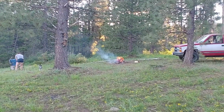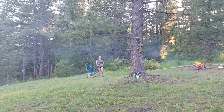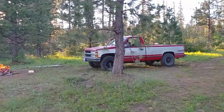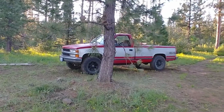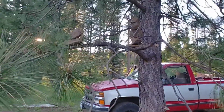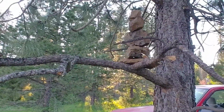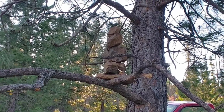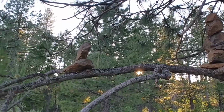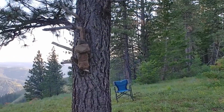Oh, look at that. Kim's got the fire going. Say hi, Kim. Hi. Is she already wrapped? And somebody stacked the rocks in the tree instead of on the ground. See that? Yeah, they did it in this tree over here too. Look at this.